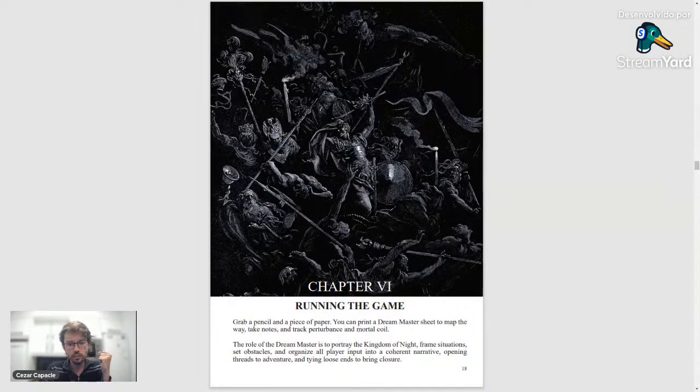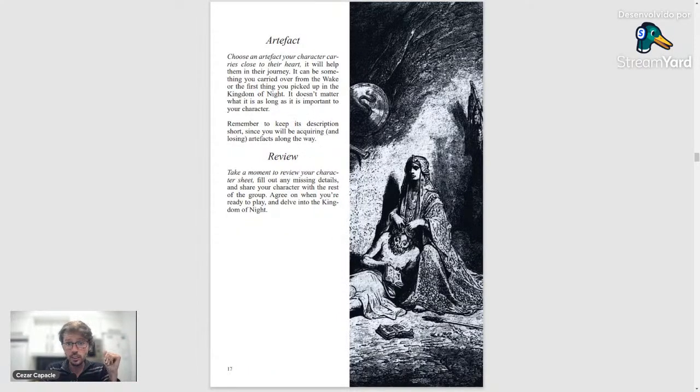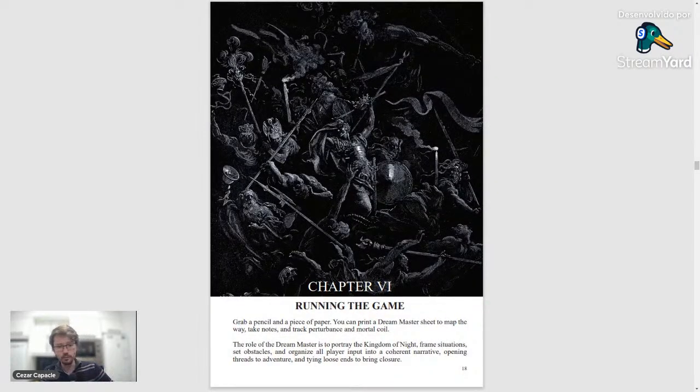Okay, character creation is quite straightforward. I think the hardest part is identity and star, I am assuming, because since you don't have a list to pick from, some players might feel a little lost in the beginning. But yeah, as soon as you have a concept for a character, you just mark the starting point of the chain of attributes and saving throws, create an artifact, and off you go. Cool.